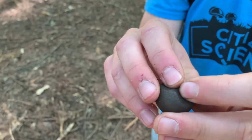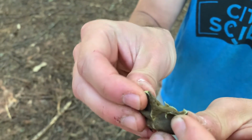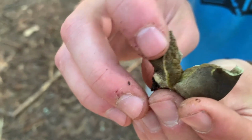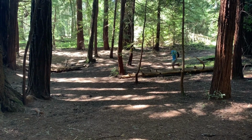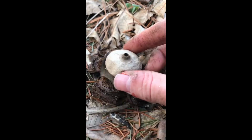I'm going to just open it up right here so we can see what's going on inside the mushroom where those spores are forming. Right now it's still really wet, but all that brown mass is going to turn into spores eventually. So we found some more puffballs. And in the next clip, we're actually going to show you what it looks like to poke them with the spores shooting out of the hole in the top of the mushroom.